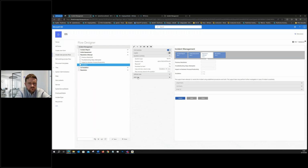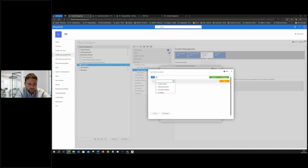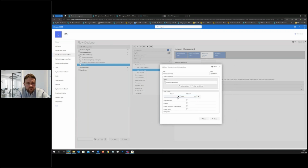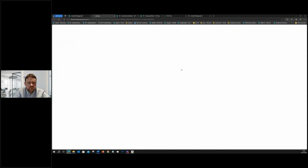So if I go to my add rules here, I'm going to use a hide show step. It's a question change rule. I'm on my trigger question. When I go into my conditions, all I have to do is drill down here, and I'm going to select here, escalation equals yes. That condition is met. I want to show the escalation step.